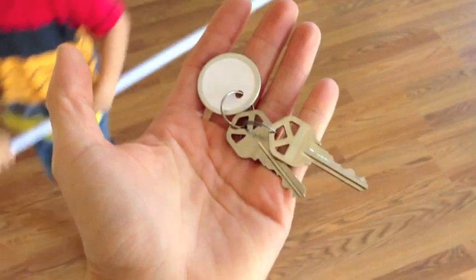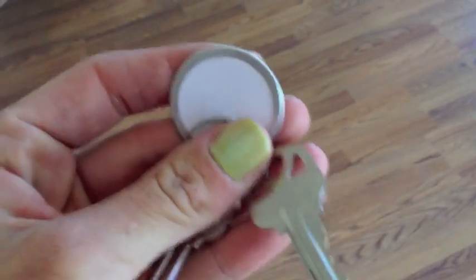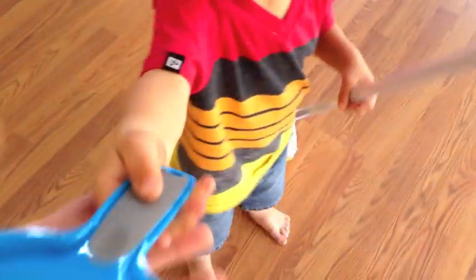Hey guys, so these keys are the keys to our new house. I'm so excited. But there's so much work I need to do before we can actually move in. One, we need to clean it because it's been vacant for like a month. It's kind of dirty. But I'm going to show you some paint. Thank you very much. All right, start sweeping.